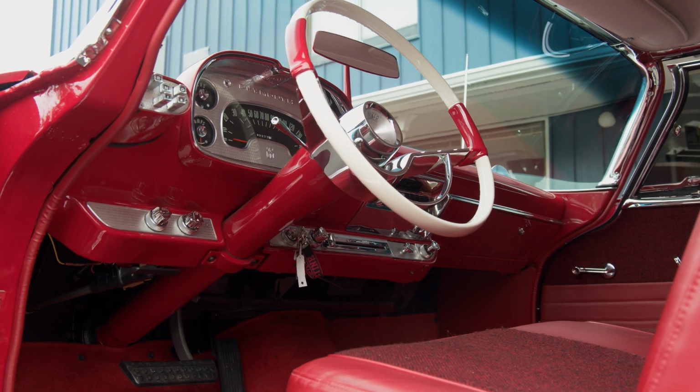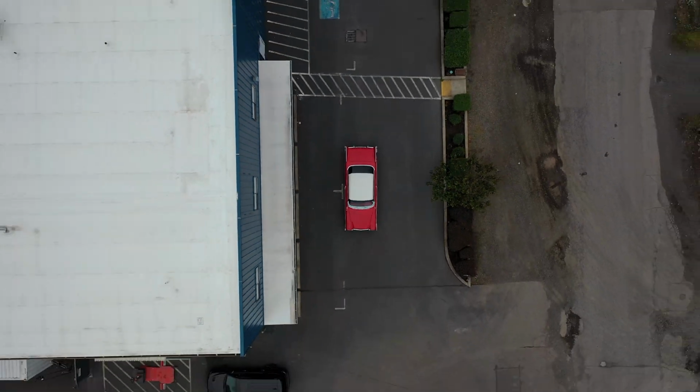So at the end, I would say that probably was my favorite car, although I still love the little red wagon. Christine was just a one-off classic, and there's nothing like it in the world.